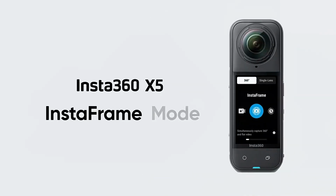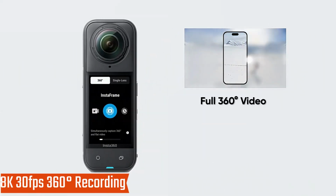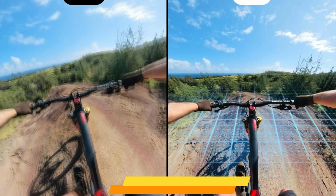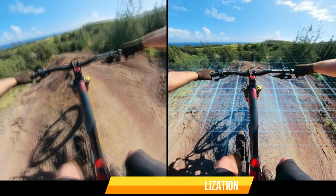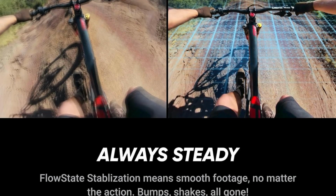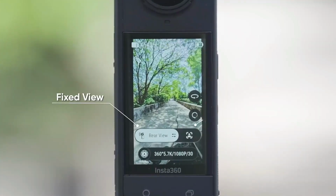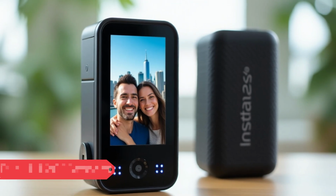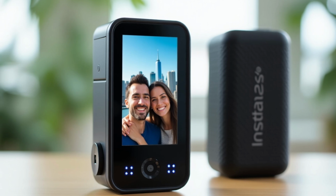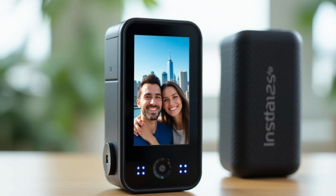For creators who want next-level immersion, the Insta 360 X5 redefines action cameras with 8K 30fps 360 degrees recording, AI-powered low-light performance, and game-changing stabilization. Whether you're filming extreme sports or everyday moments, this waterproof camera captures everything in stunning 360 degrees detail. Key features: 8K 30fps 360 degrees video with dual 1/1.28 sensors. Dual high-performance sensors deliver ultra-sharp 8K 360 degrees footage with better color, clarity, and dynamic range, perfect for cinematic adventures.